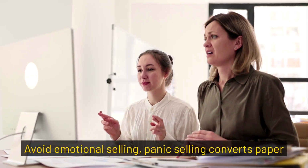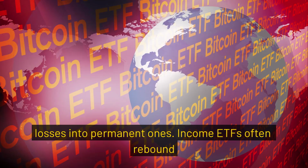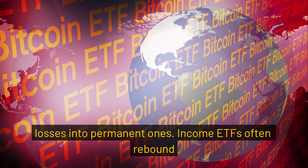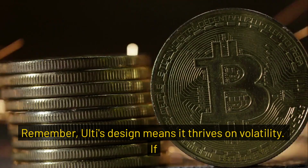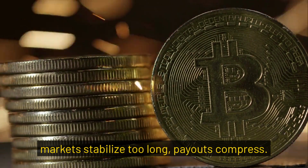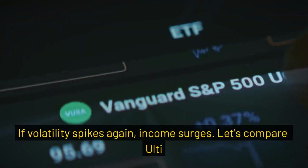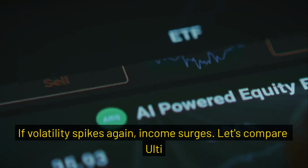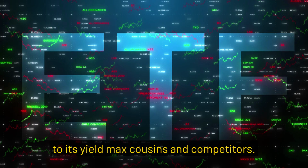Avoid emotional selling. Panic selling converts paper losses into permanent ones. Income ETFs often rebound when volatility returns. Remember, ULTY's design means it thrives on volatility. If markets stabilize too long, payouts compress. If volatility spikes again, income surges. Let's compare ULTY to its YieldMax cousins and competitors.